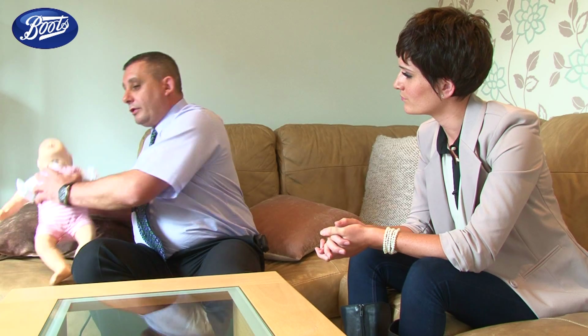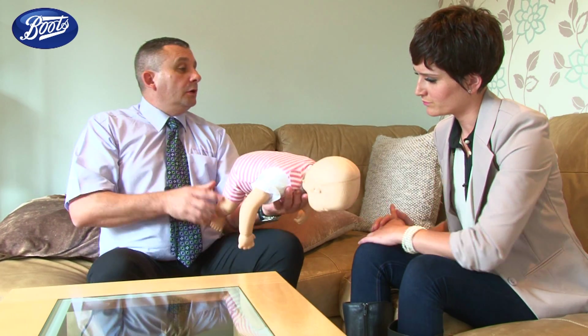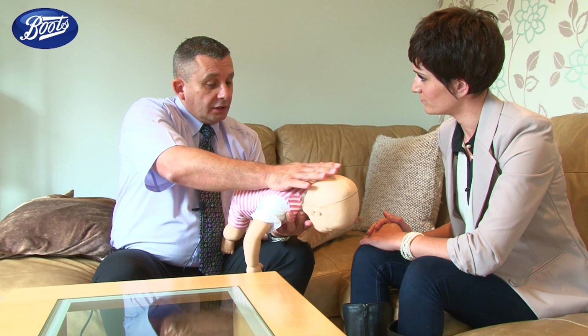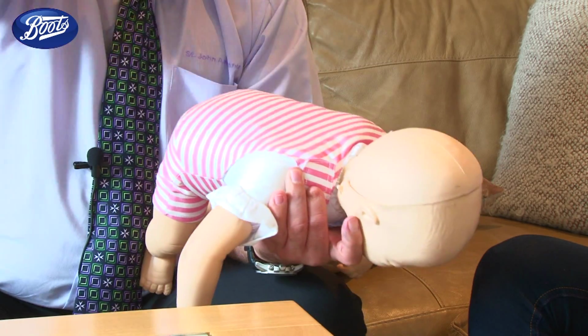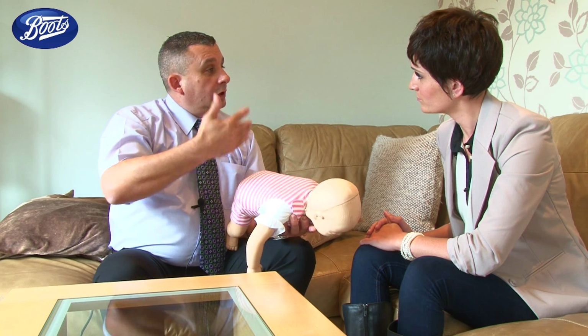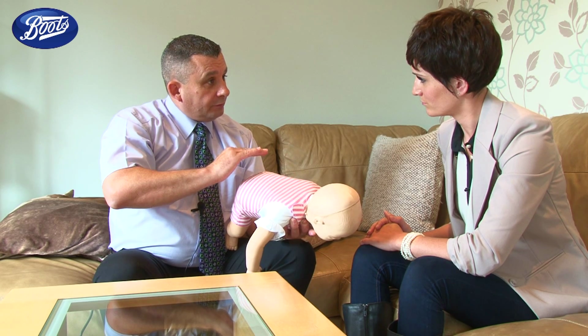If the infant's still choking, we need to deliver up to 5 back blows. Lay the infant across the forearm, making sure that you support the back and the head. We're then going to use the heel of the hand and deliver the blow sharply between the infant's shoulder blades up to 5 times. Bang, bang, bang, bang, bang. If the obstruction is cleared as a result of the back blows, then there's no need to go any further.